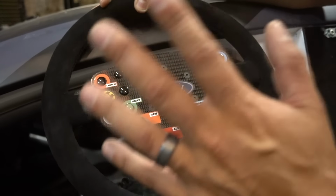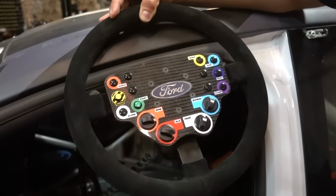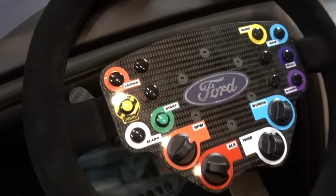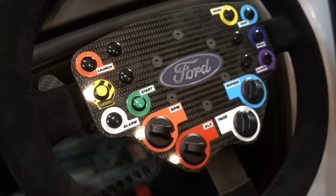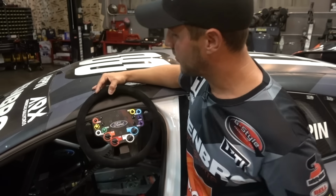RPM, when we put it in launch mode, we're sitting there in line, all the pop and banging you hear before we take off. This is basically what controls what RPM it's held at when I go to wide open throttle. So if we pull up to the grid and we're in a bad lane, we got dirt on the track, it's a little bit wet, we can turn it down to have a little bit less wheel spin, turn it up to have a little bit more. It's so competitive now, so it's really important that we get that right.